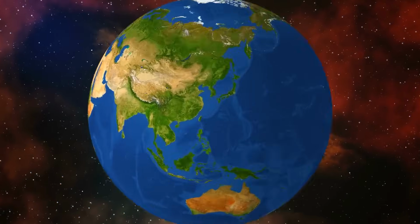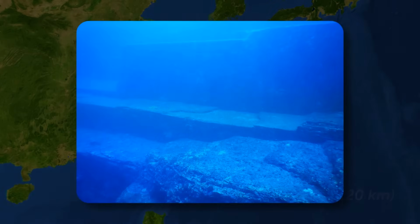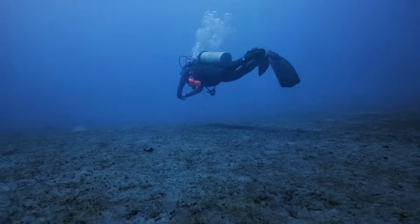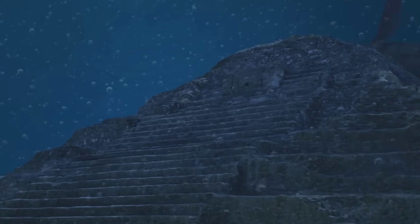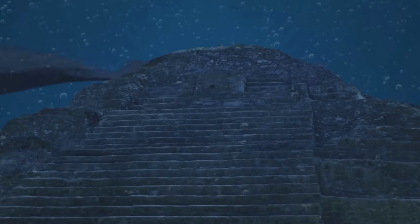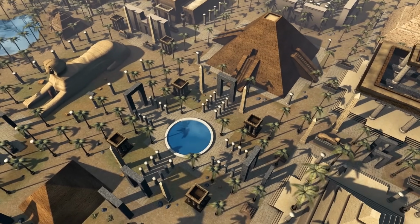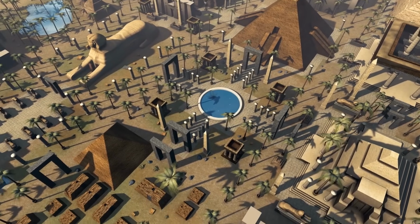Off the southern tip of Japan, and 75 miles from Taiwan, lies the Yonaguni Formation. A local diver first noticed these formations in 1986 while searching for new dive sites to take tourists. Seeing the large steps that resembled a pyramid, he thought he had discovered an underwater city. Some archaeologists believe that the structures could have been signs of a fabled Pacific civilization, like Atlantis, that vanished beneath the waves thousands of years ago.